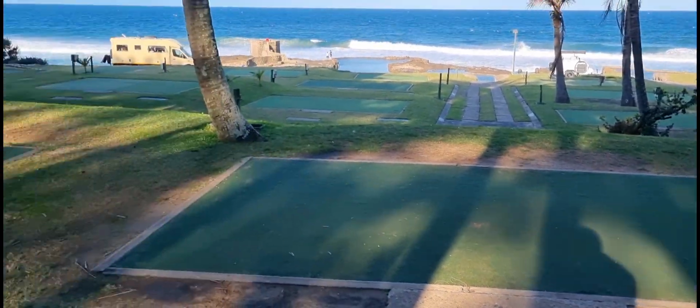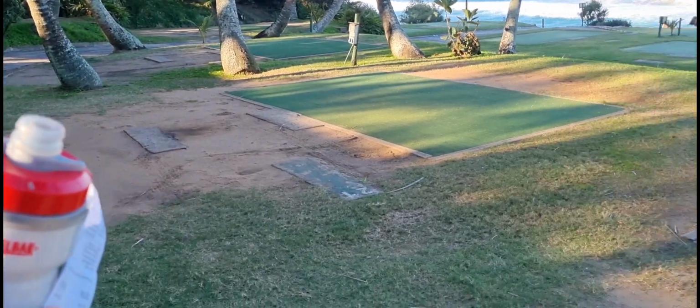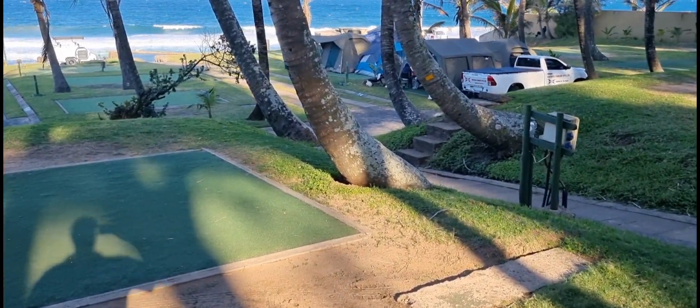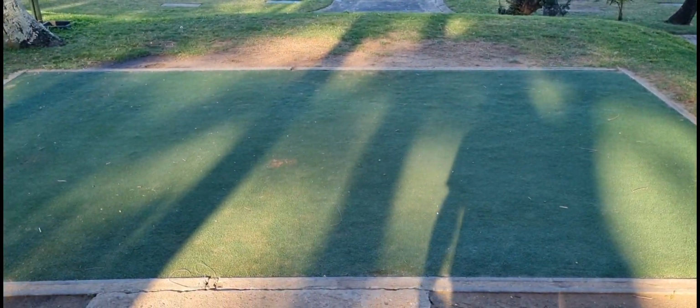It's a bit windy, so I'm going to come to these sites here. These ones are all booked, the ones at the side there. So I'm going to take the one here next to the stairs. There's a lot of wind at the front, but here it's a lot more protected, so I'll just set up here.